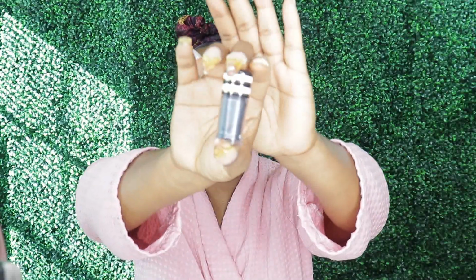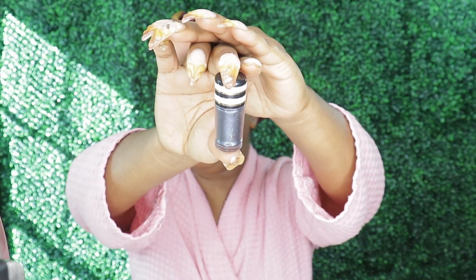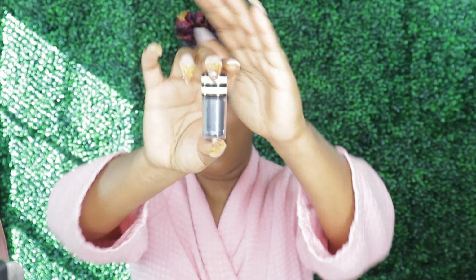Okay, you guys, so we are pretty much done with our face overall. So now we can focus on our under eye. For the under eye, I feel like I want to go in with this MAC color, this pretty deep navy blue color. I can't tell y'all the color. Oh, actually I can. It says deep blue green, because it wipes off, but it's on the bottom. It says deep blue green.